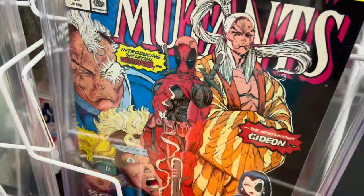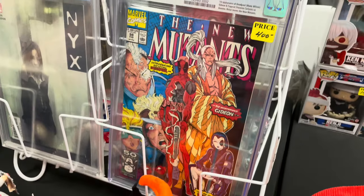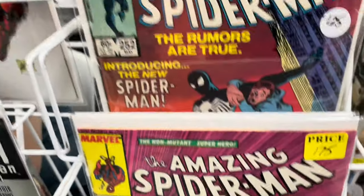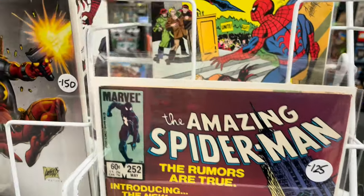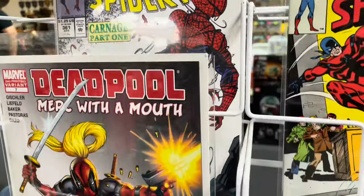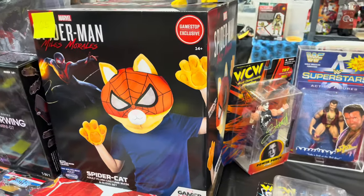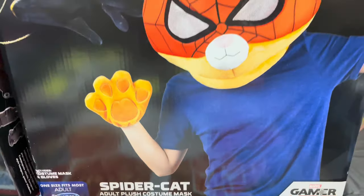That's awesome. Speaking of Deadpool, there's his debut comic right there. Price to sell, I like it. Domino. That's an iconic cover. Oh yeah. And there's Carnage. There he is. See what you get when you watch Collecting Star Wars. This kind of quality collectible you just don't find in any other channel. Get your spider cat and go home happy.